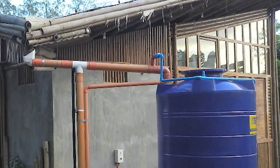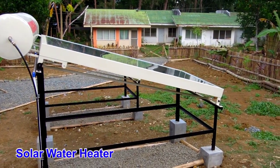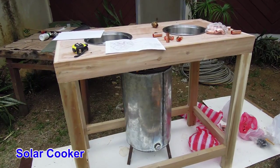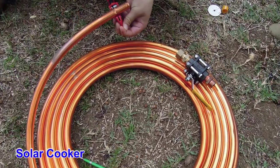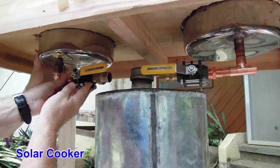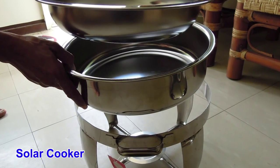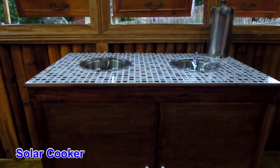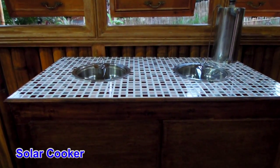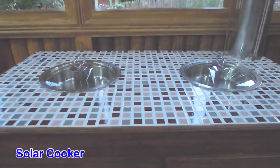Other technologies include a solar water heater to generate hot water. A solar cooker is also installed. This device converts direct solar radiation into heat at about 200 degrees Celsius. With its integrated storage system, this solar cooker can cook food even at night. This yields a huge reduction in electricity or LPG costs.